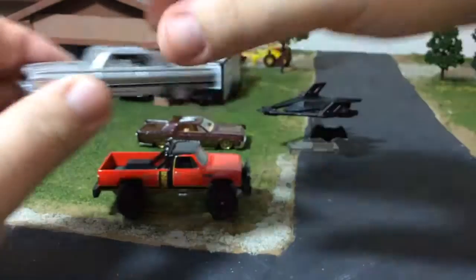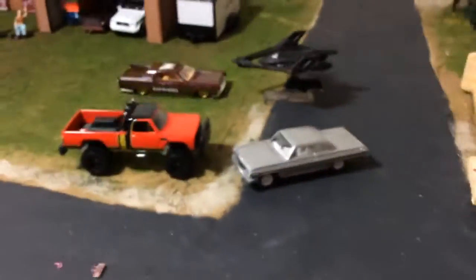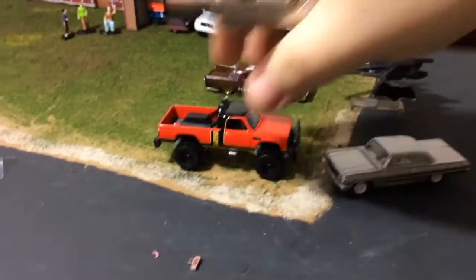So there you go. That's kind of where we're at. I might as well show you guys here. I'll take this and we'll do just a quick little update on the pop culture. Because I've got my plate out here, added quite a bit to it lately.